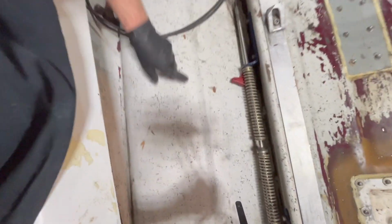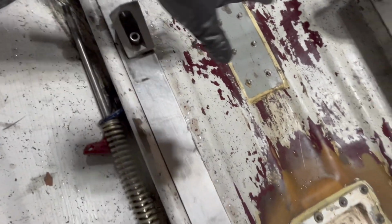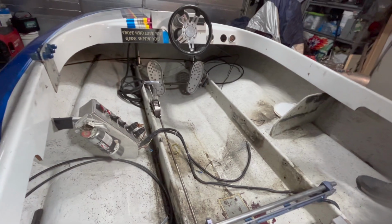Down in here under the splatter paint, if you look real close, you can actually see the balsa. So this had a real nice balsa floor, and it was all maroon and balsa, and looked really good. And now it's what it is now.